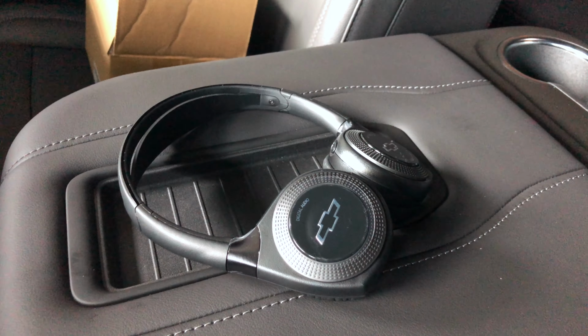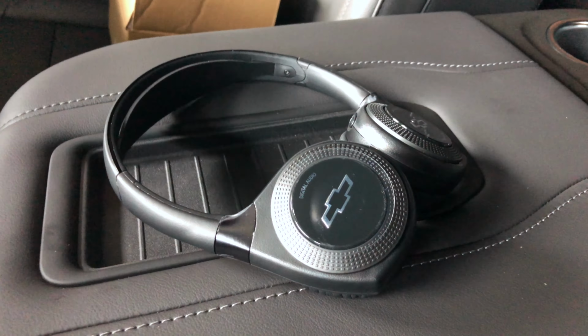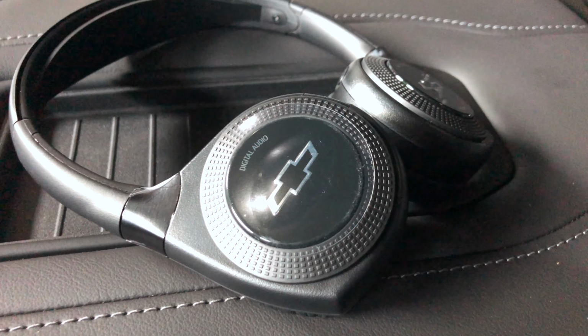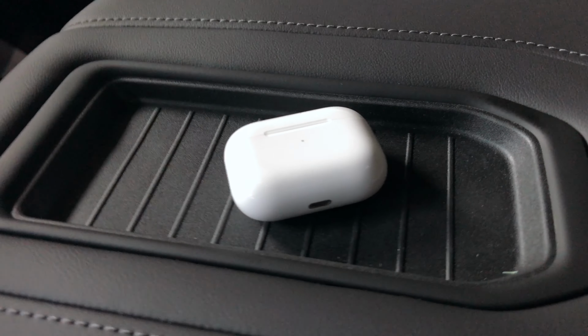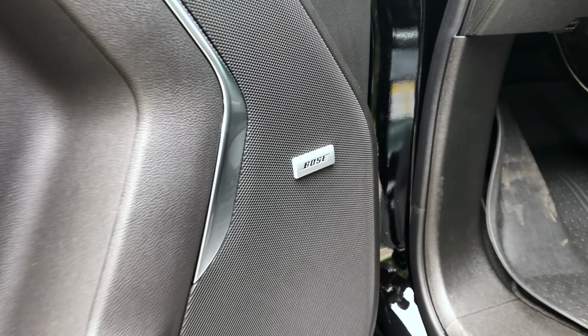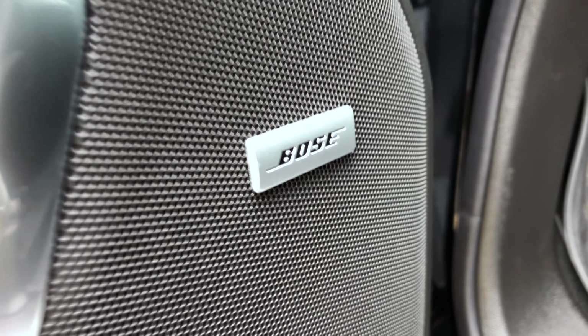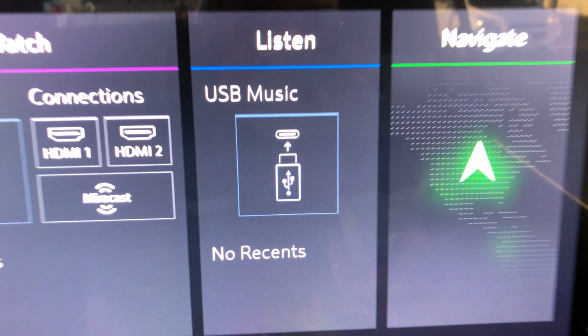Now once you have media playing on the screens, you can listen to it via the two included wireless headphones. And the great thing is this system is based on Bluetooth, so if you have another pair of headphones you prefer to use, you can sync those to the screen as well. And of course, alternatively, you can use the built-in Bose sound system to bump the sound straight through the stereo system. Now the next tab over is the Listen tab, and it's very self-explanatory.